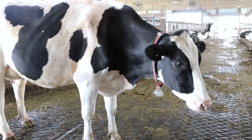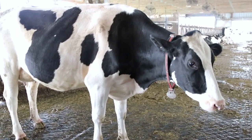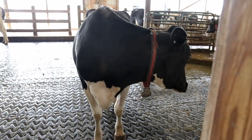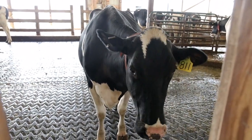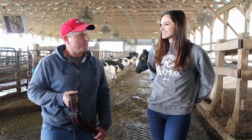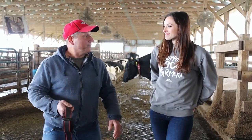Also, there's a pedometer in here. Okay. So it measures their activity. Again, when they're ready to breed, they're a whole lot more active. And also, if they don't feel good, they're not as active. True. So all of these things help me know how the cows are doing without actually being right there with them.